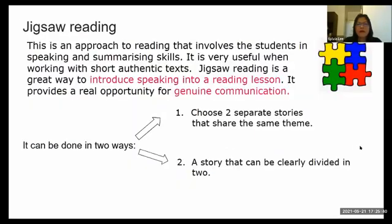And there is a method which is very easy, but quite useful, like a jigsaw reading. Actually, we can introduce speaking into the reading lesson, and the students can really communicate during the lesson when they read something. And it can be done in 2 ways: choose 2 separate stories that share the same theme, or you can find a story that can be clearly divided in 2.